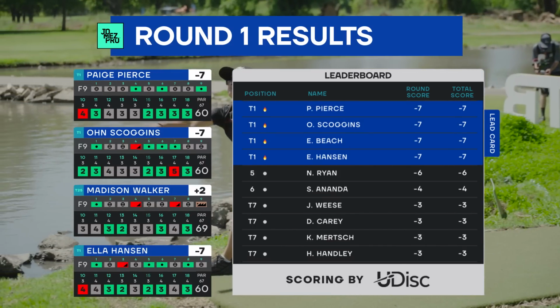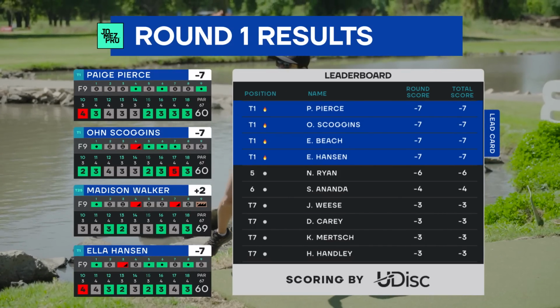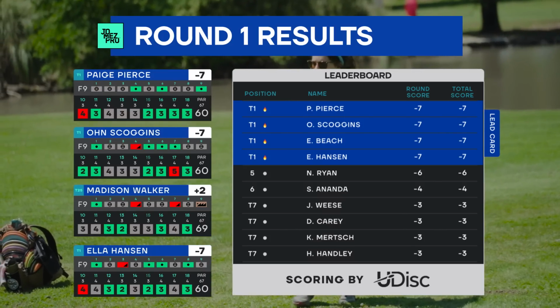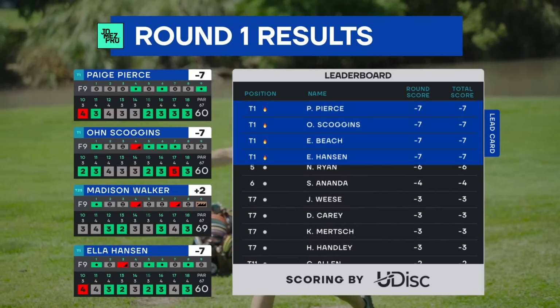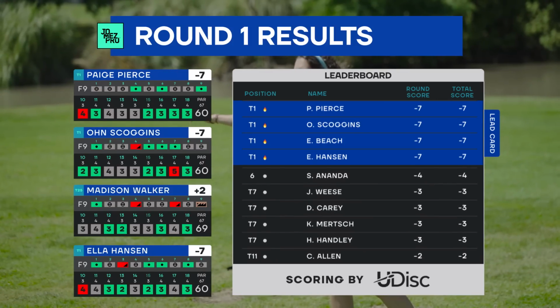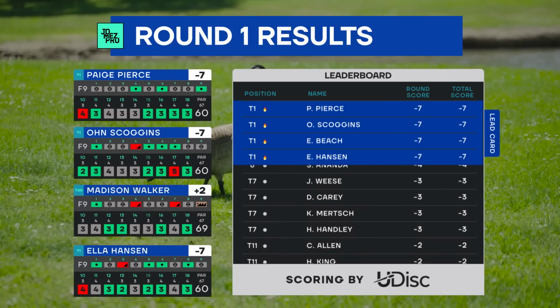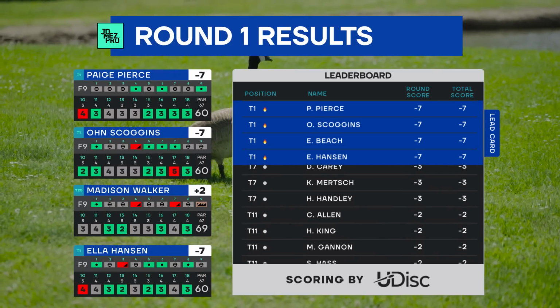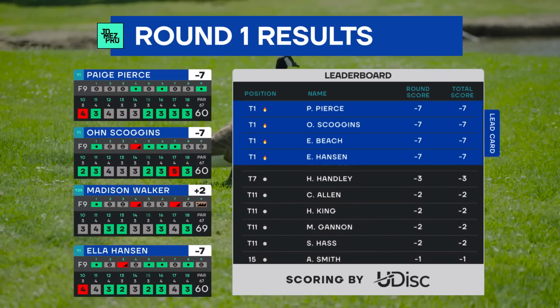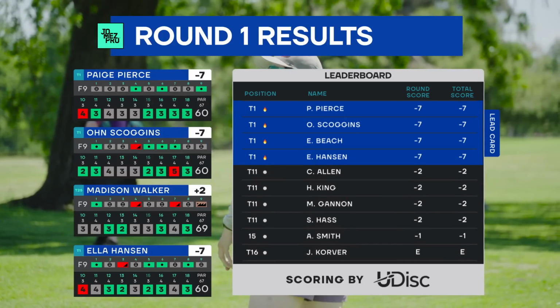And look at that. We got a 4-way tie at 7 down for tomorrow. Emily Beach is going to be the 4th on our lead card. Natalie Ryan just 1 stroke behind at 6 down. Sai and Nanda 2 behind that at 4 down. To be in the top 10, looks like you need to be at least 3 under par. Emily Beach, really a good replacement for Madison. They have really similar play styles.